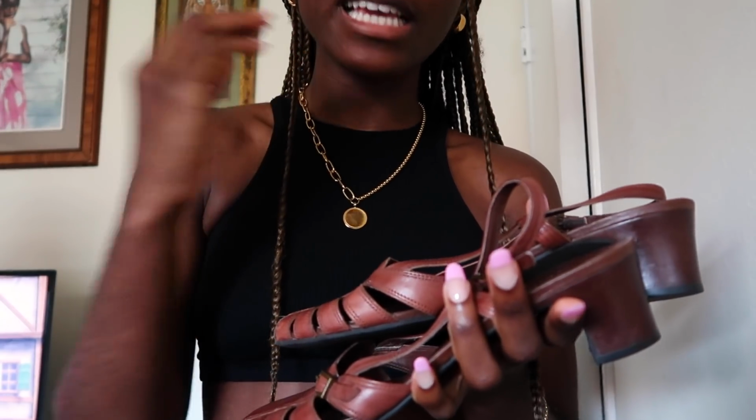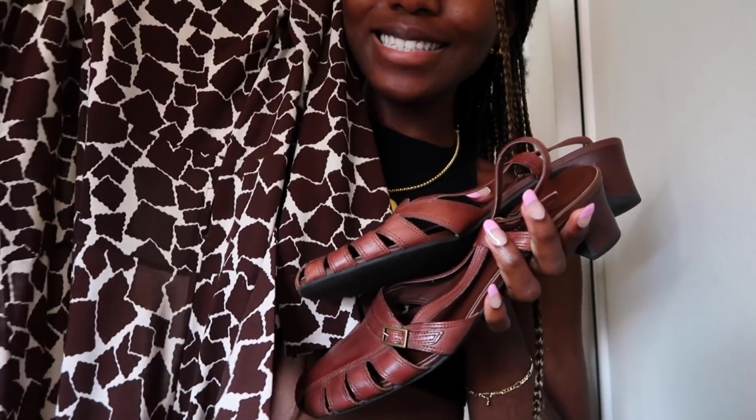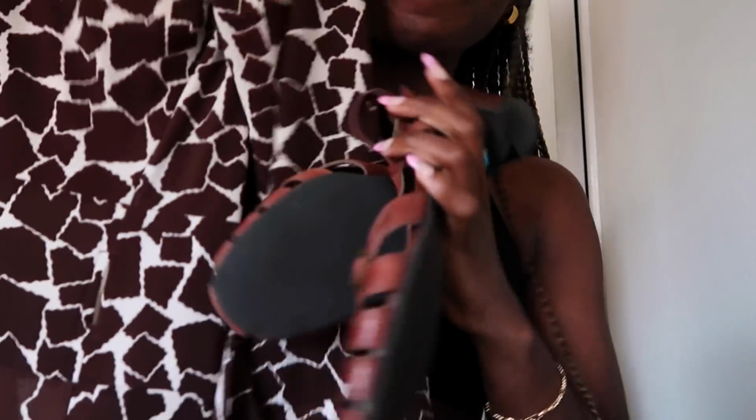I think they can match with anything, especially if I decide to throw it on with the dress. Super exciting. I'm just excited that I got all of these at the thrift store.